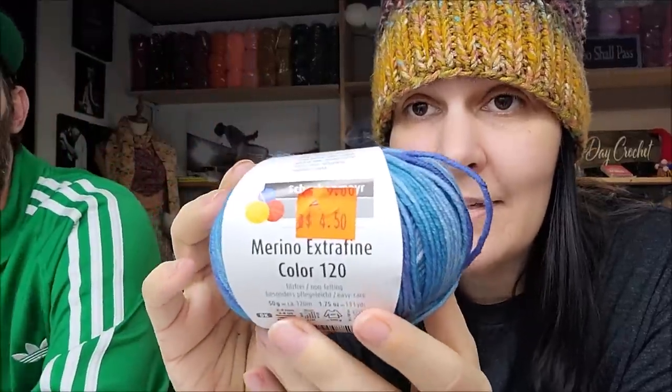Let me see this. Do they not have any more? Oh, I bought this a little while ago, I just haven't got around to it. Been busy. Merino Extra Fine, color 120. Okay, they don't have this anymore. But I believe it was $9 and I paid $4.54. I could have paid less, actually, because some of the tags were less than what I really paid. Some of them were 75% off.